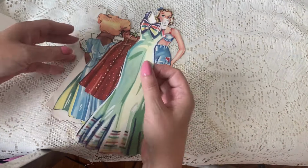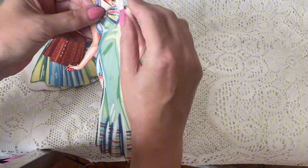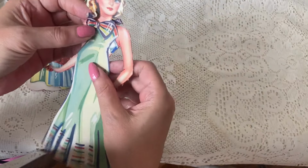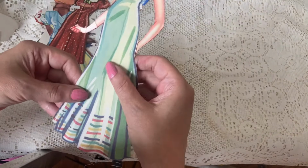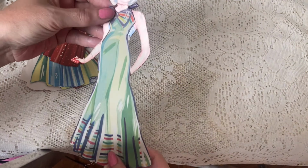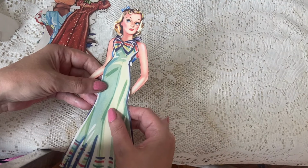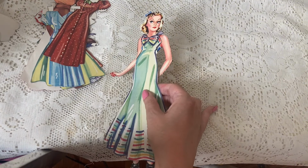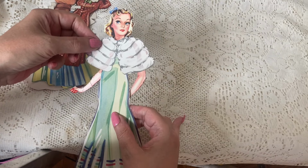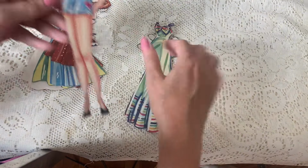Is on the tabs. So let's look at her evening gown. One of her evening gowns. Oh, that's very pretty. With a bow up top, and then stripes on the bottom to match. It's a very pretty green. And Pat also has a stole. It looks nice together, doesn't it? So that will be her evening wear.